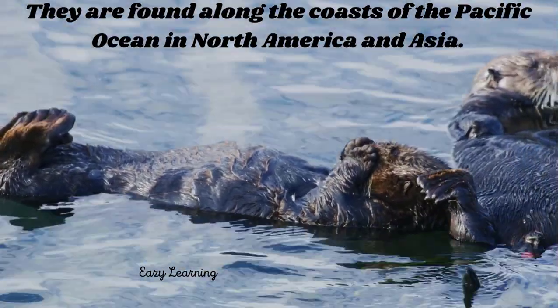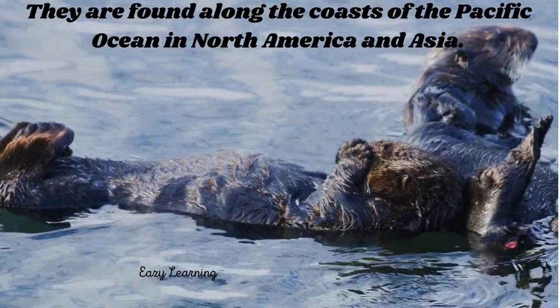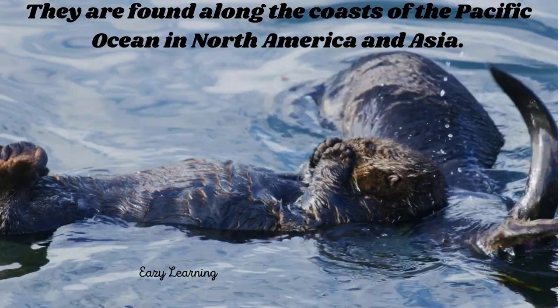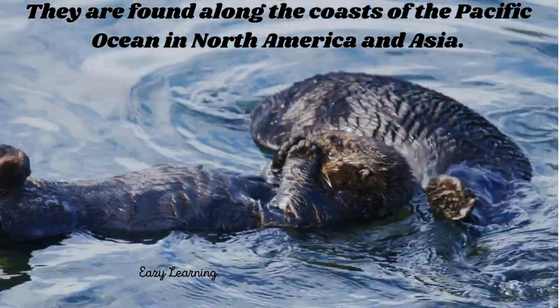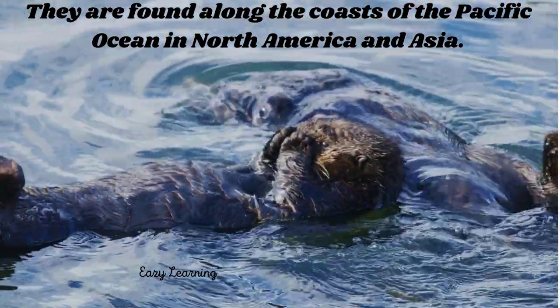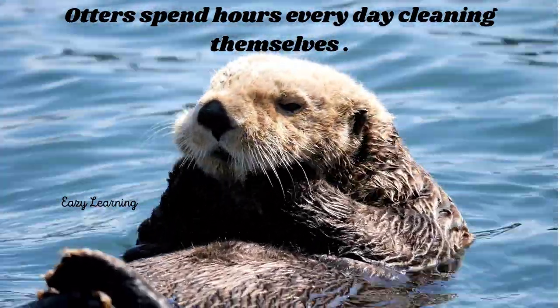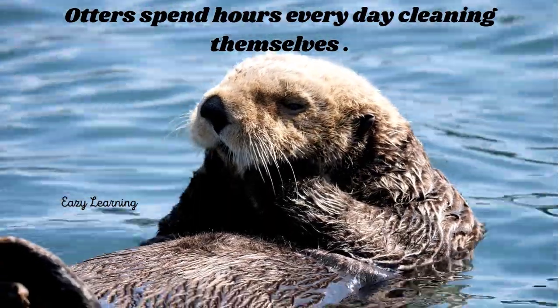This aquatic member of the weasel family is found along the coastal areas of the Pacific Ocean in North America and in Asia. Sea otters spend half of every day cleaning themselves to keep the fur clean.